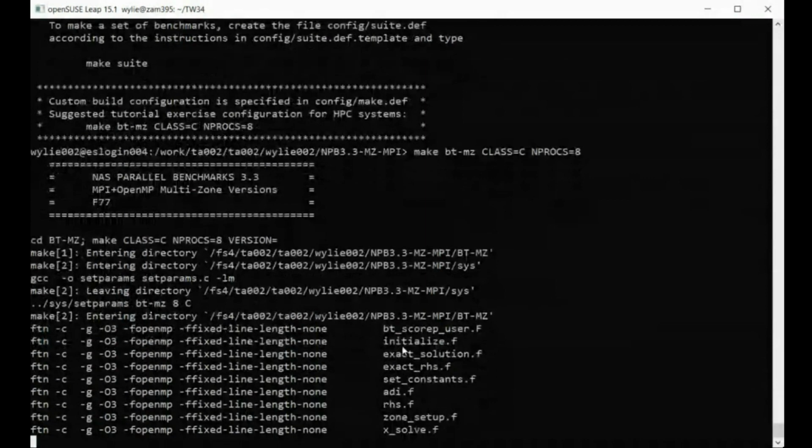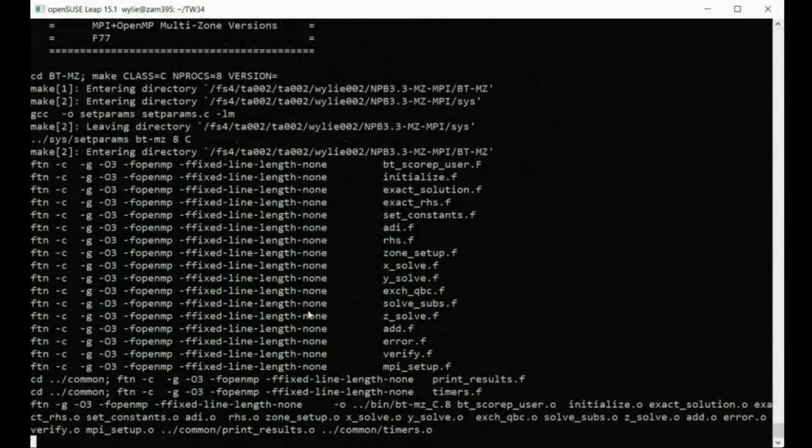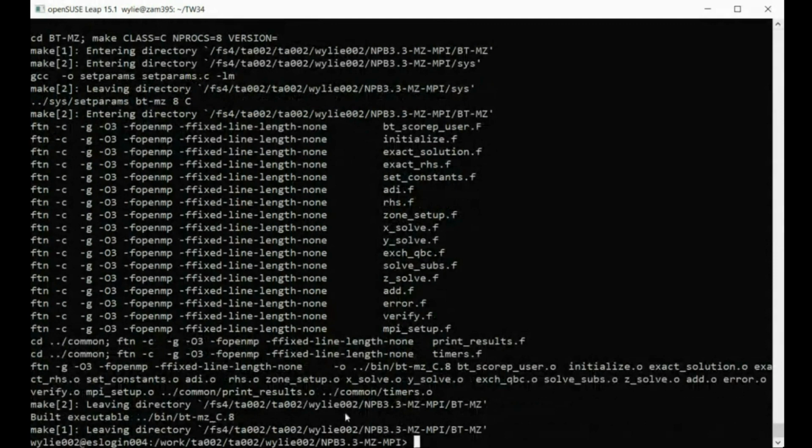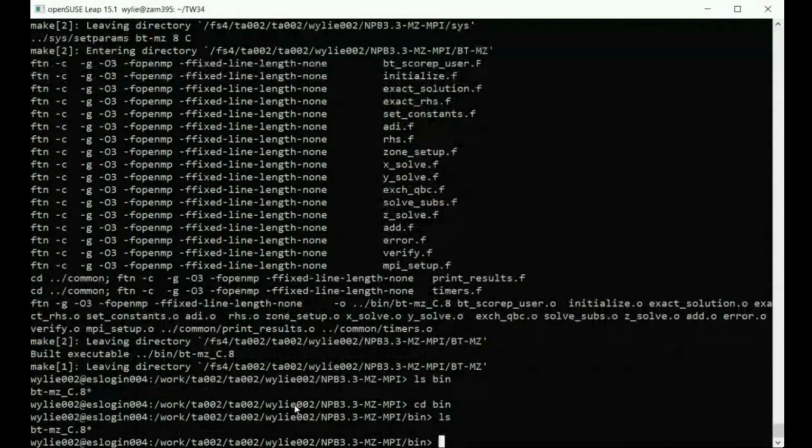And it's going to run through building the different source files with the optimization flags, with the OpenMP flag. And at the end, it links everything together and puts the object files into the executable. And it tells me that the executable is now in a bin subdirectory. So if I do an ls in the bin subdirectory, I now see that it has built this executable here. If I cd into that bin directory, I'm now in the directory where I would be ready to run it.